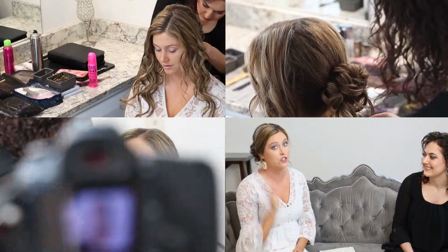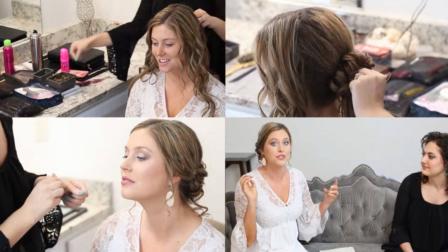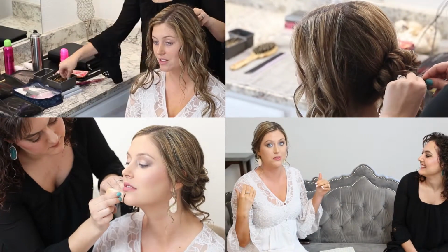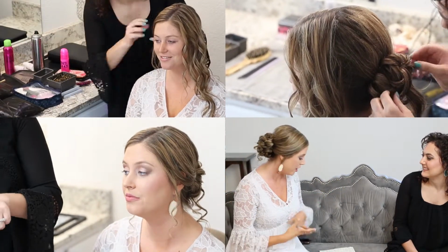Yeah, and I love it. It feels really comfortable. It's not tight or anything, but it also feels very secure. So if you watch the video, she used like a million bobby pins. So I honestly feel like right now I could probably go dance at a club or something and it's not gonna fall out. It feels very secure, which is awesome.